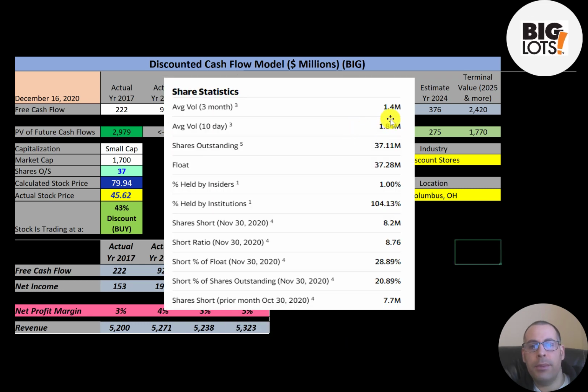Their trading volume is pretty low, only 1.4 million in the past 3 months. They have 37 million shares outstanding and all of them are on float. And over 100% are held by institutions. This must include options and warrants and things like that. That's why it's over 100%. And almost 30% of the shares are shorted, so investors are pretty bearish on this stock.